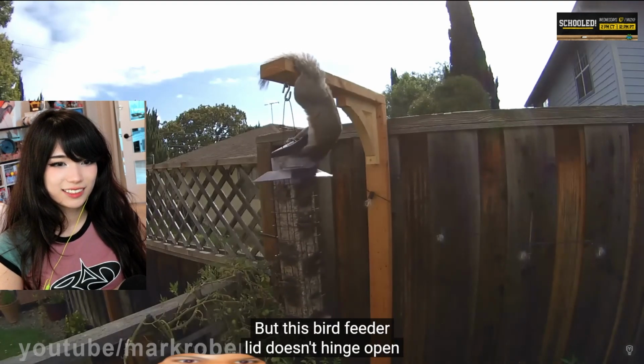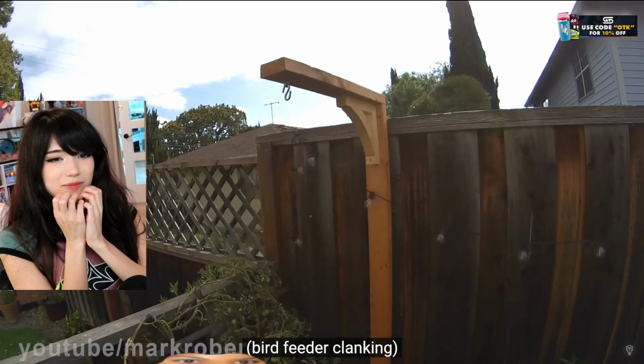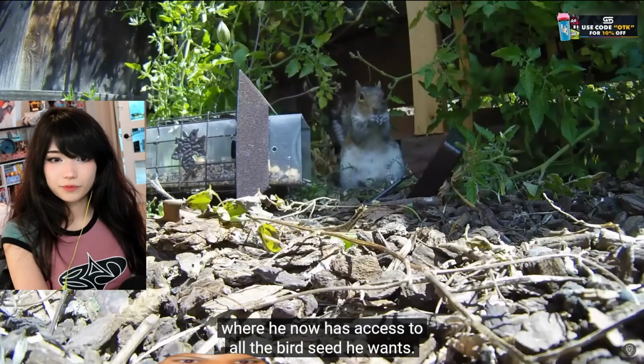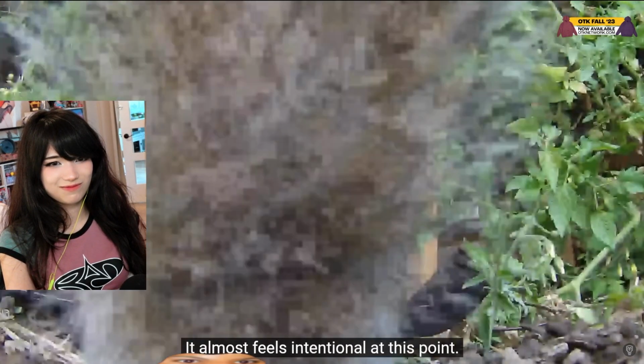But this bird feeder lid doesn't hinge open to give direct access. So he goes with a different tactic, where he now has access to all the birdseed he wants. And so I decided I would try one more bird feeder design. Okay. Wow. It almost feels intentional at this point.